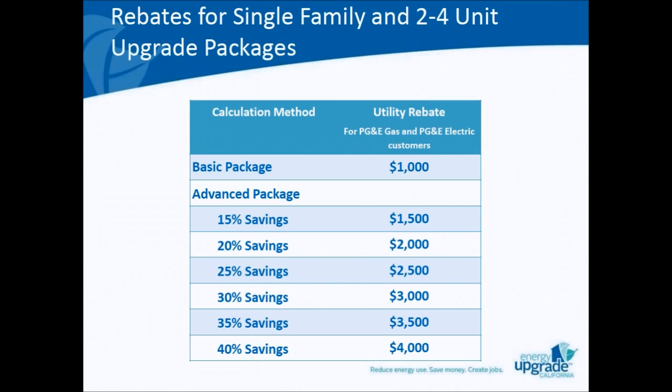And then the advanced package, you do have the modeled energy savings, so you have 15% to 40%, and I think there are some slight new things coming down the pipeline here with, I think, slightly higher, but I shouldn't talk about that yet. And so those range from $1,500 to $4,000 rebates, depending on the modeled energy savings.